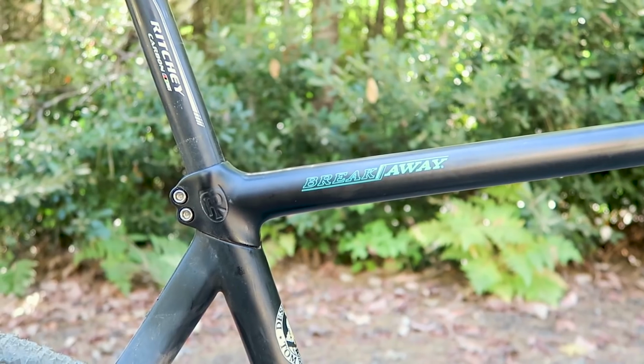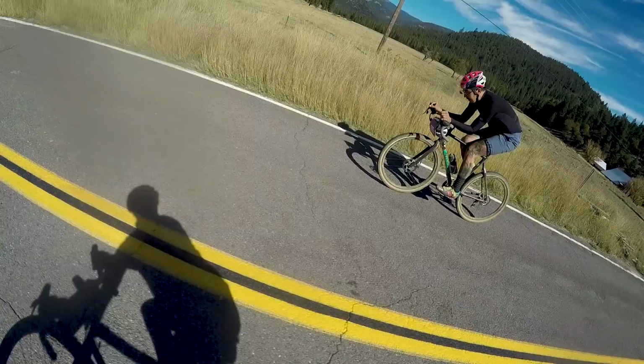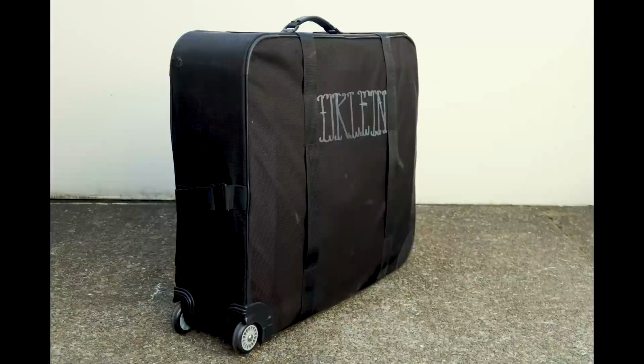The bike that this guy is riding is insane. This is the new Carbon Outback Breakaway. It's a badass bike that travels. It does gravel, it does road, it's everything. It fits inside a suitcase. Nobody has to know what's in there.